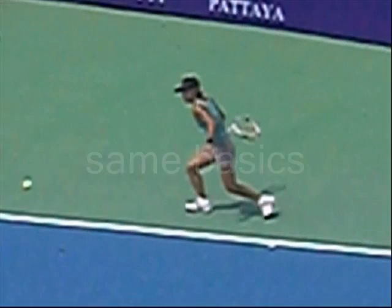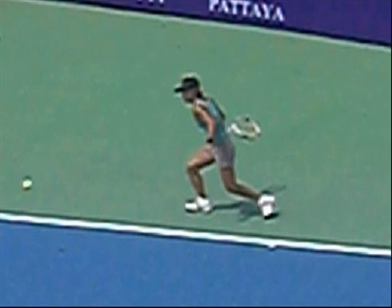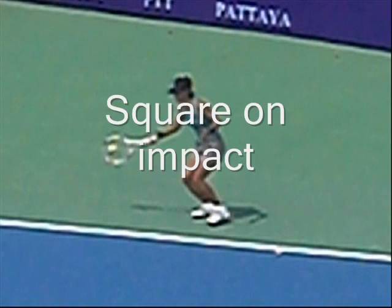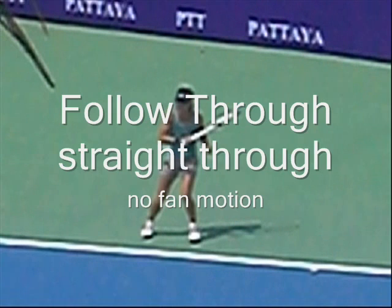Yeah, I recognized his stroke before I recognized her. Same basics. You gotta love this compact stroke. It's Kimiko Date. So that's how I knew it was her. Square on impact. It's real short. It's real old school. It's straight back and right through.